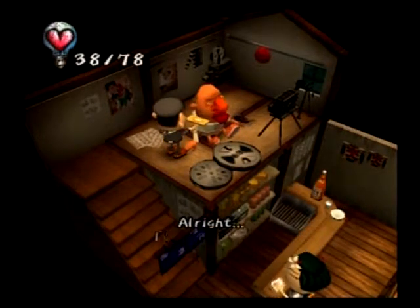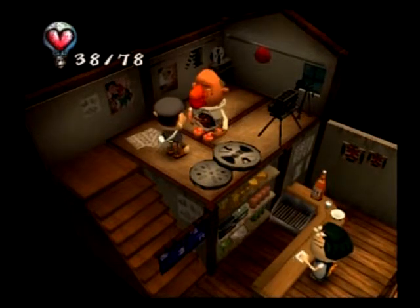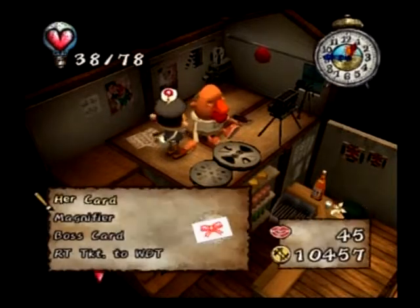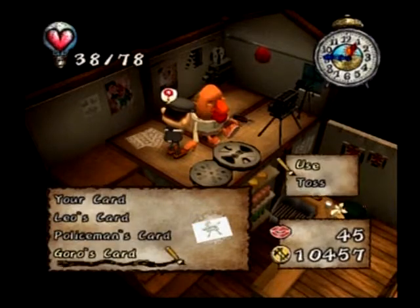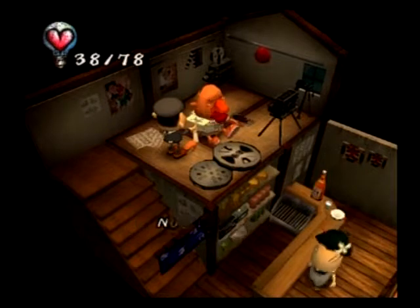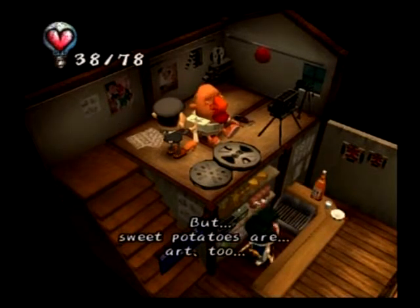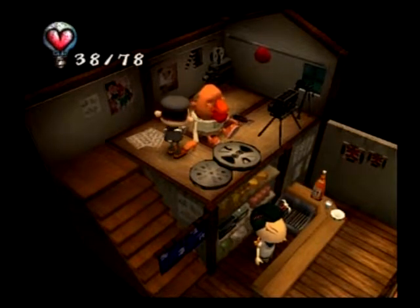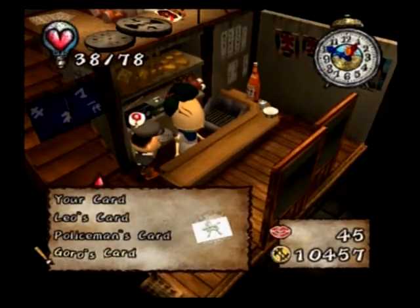Okay, now worse. This is also not optional, pretty much, though it kind of is. If a person knows certain things, they don't have to do it, but in order to know certain things, they have to do it. That makes sense. Sweet potatoes can be hard. Sweet potatoes are hard. I never saw it like that, but... Yeah, that's Goro.